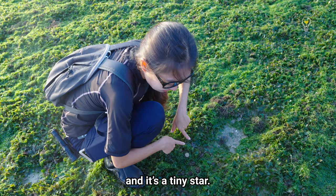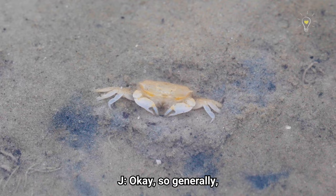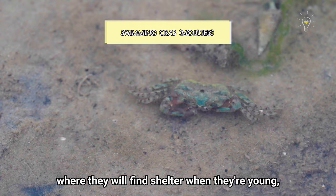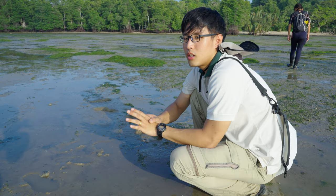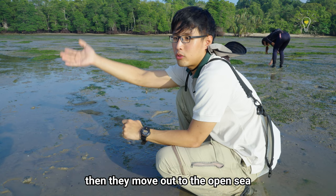He's a tiny star. Okay, so generally the seagrass meadow is the nursery for fish and crabs, where they will find shelter when they're young. So that's why we are seeing a lot of baby things, right? We see baby horseshoe crabs, we see baby flower crabs like these two here. That's why seagrass meadows are very important to conserve, because a lot of the seafood that we eat actually rely on these seagrass meadows as the nursery, and only when they become adults do they move out to the open sea where we tend to catch them.